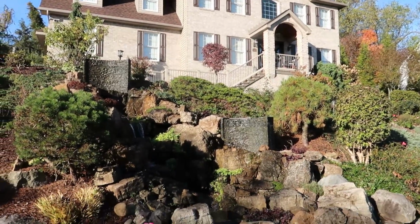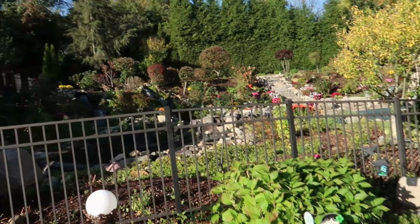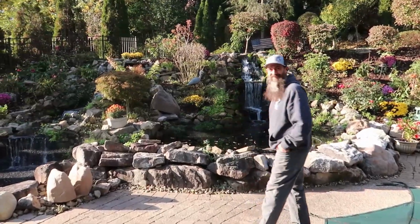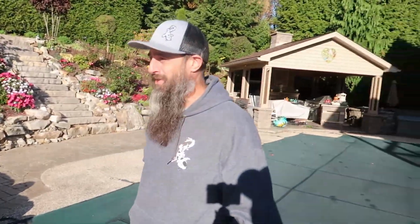Not a single person is going to pass up and not say wow, including me, because I'm jealous, because this is a mountain in Illinois. They built this themselves? Yes. Well, then why'd they hire you to do the front one? Oh my God. You're like, oh, it's a homeowner built pond. I'm like, okay, this is not what I would expect. No.